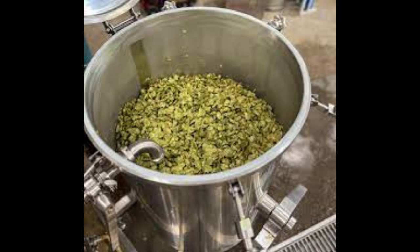Throughout this process, the unique characteristics of Columbus hops can be highlighted by adjusting the timing of their addition and the balance with other ingredients. The earthy and spicy notes of Columbus hops can be emphasized in the boil for bitterness or later in the process for aroma, depending on the desired outcome of the beer. The versatility of Columbus hops makes them suitable for a wide range of beer styles, each with its own specific brewing nuances to bring out the best in this hop variety.